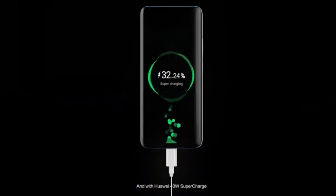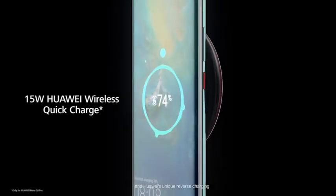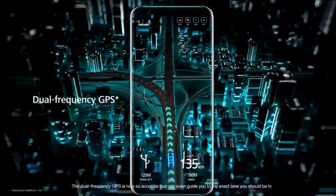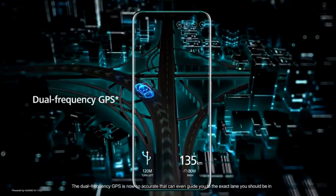And with Huawei 40-watt Supercharge, 15-watt wireless quick charge, and Huawei's unique reverse charging, staying powered on should never be an issue. The dual-frequency GPS is now so accurate that it can even guide you to the exact lane you should be in.